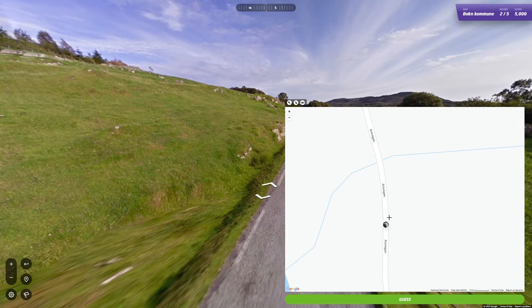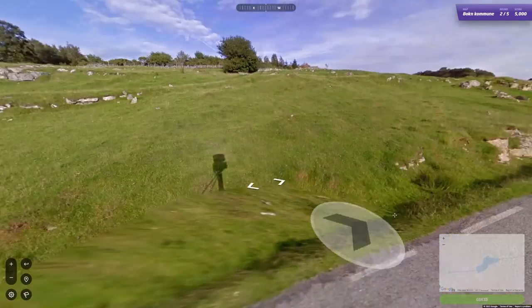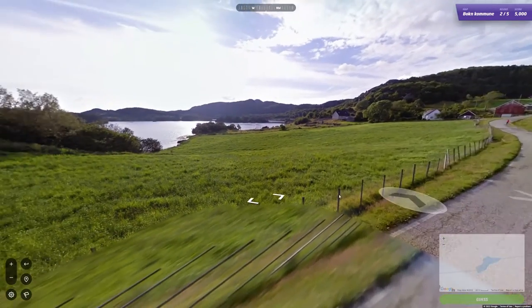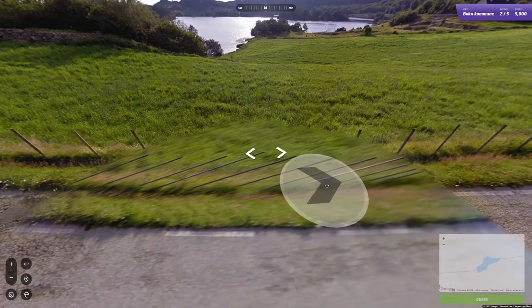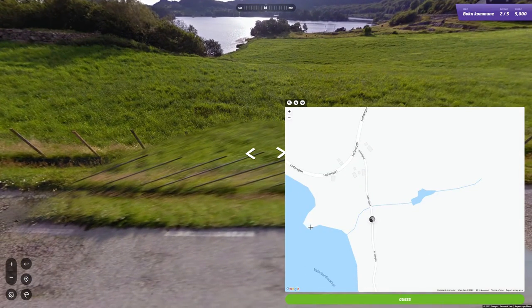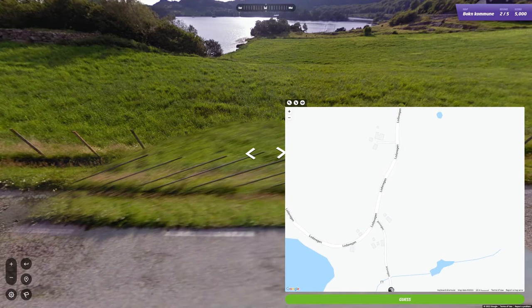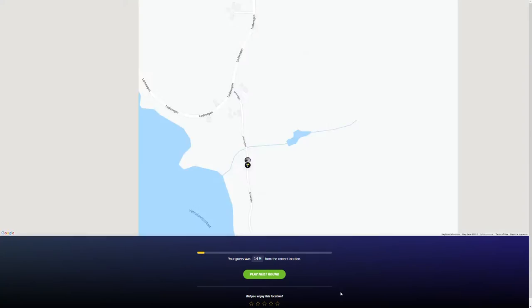So we have just exited the bend. So we should be about here. I think. There's not much to go by this. Let's see, there's a promontory, there's that one. And we are looking. Yeah, I'd go with that. 14 meters away, okay.